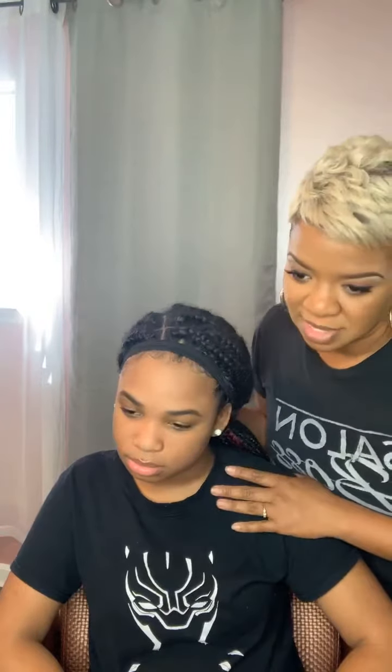So, again, this is something that was nice and simple. I want my daughter to feel confident when she is getting her face dolled up. But again, I want her to stay a teen. So this is age-appropriate teen makeup.